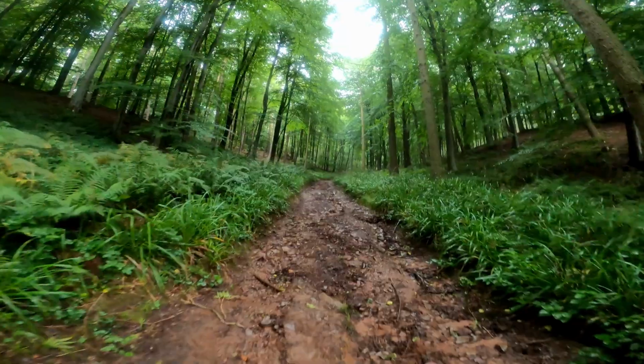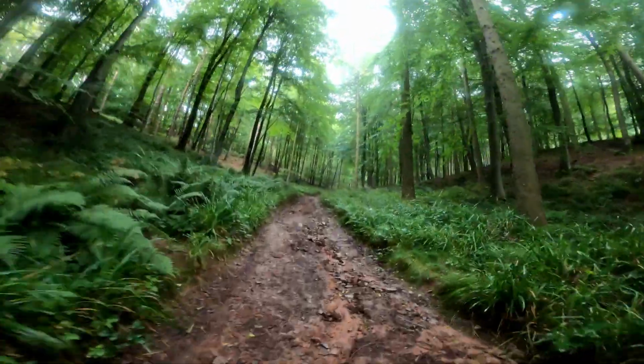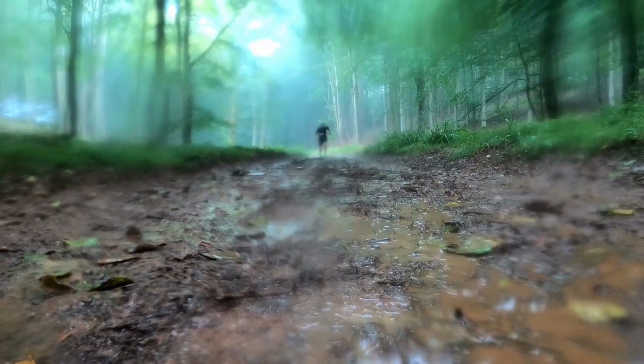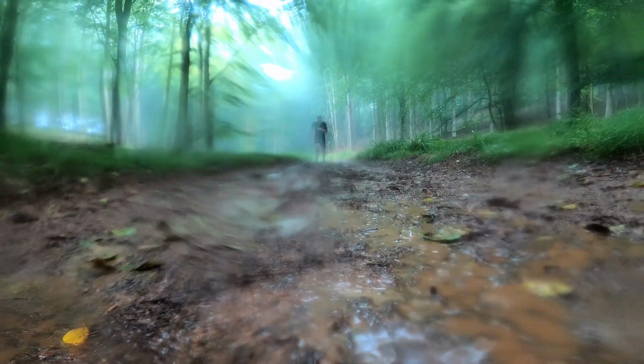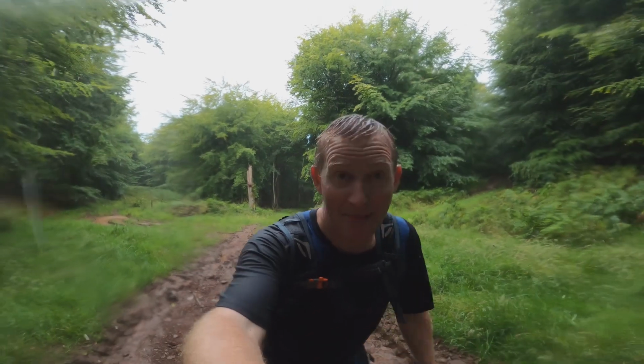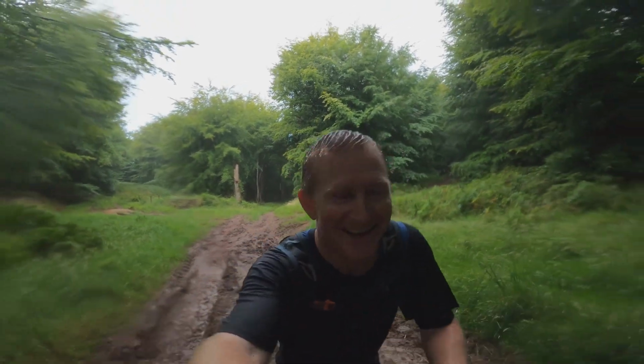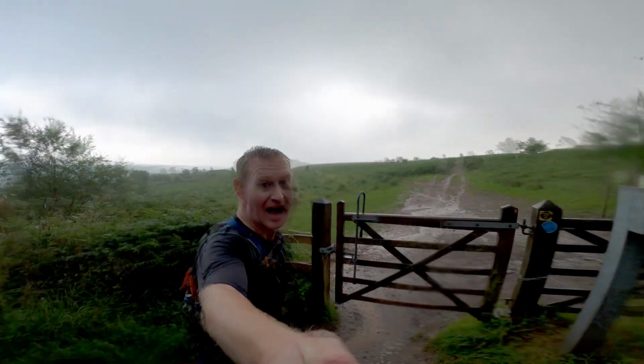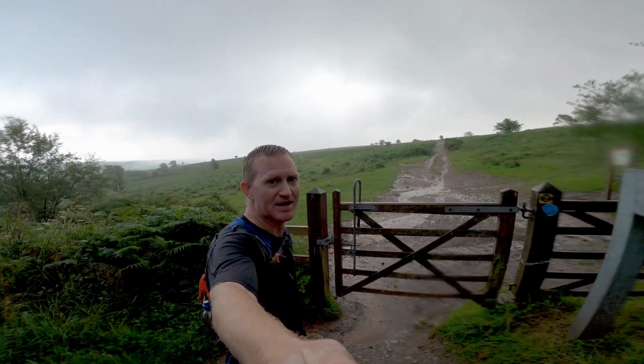Enjoying some rain now as I head up Burrington Warren, straight up into the woods. Bit of shelter from the rain here, but soon we'll be fairly exposed on the top. Good job I put the sun cream on before leaving the house. So, out of the woods now, onto Blackdown, 1.5 kilometers up along the ridge to Beacon Batch.